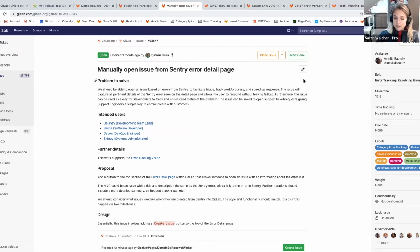There is a not trivial amount of work required to rescope this, to remove all mention of the stack trace, remove the designs from it. I'm happy to do that. Great. Okay, I'll let you do that and then create another issue for adding the stack trace. Okay, awesome.